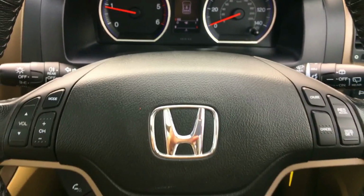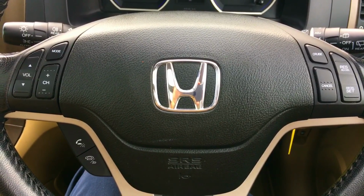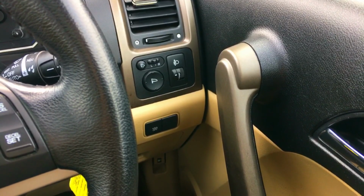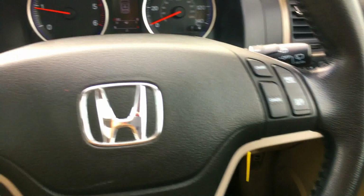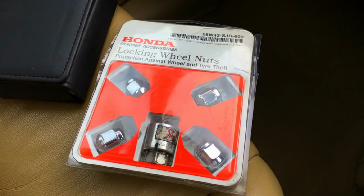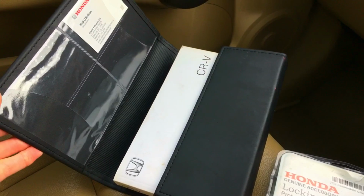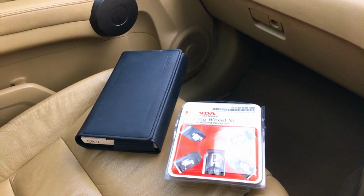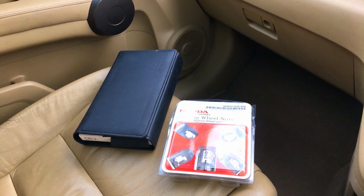Auto lights, auto wipers, multifunction steering wheel, all fully operational from everything that I've pressed thus far on the vehicle. And then we've got electric wing mirrors and obviously electric window adjustment there as well, but all in absolutely super condition. Finally, just to show you, got the original Honda locking wheel nuts for the vehicle here and intact, and you've got the owner's manual there for the car, which has both the car manual and the sat-nav manual for the vehicle. What will follow in a couple of seconds will be a short road test of the vehicle.